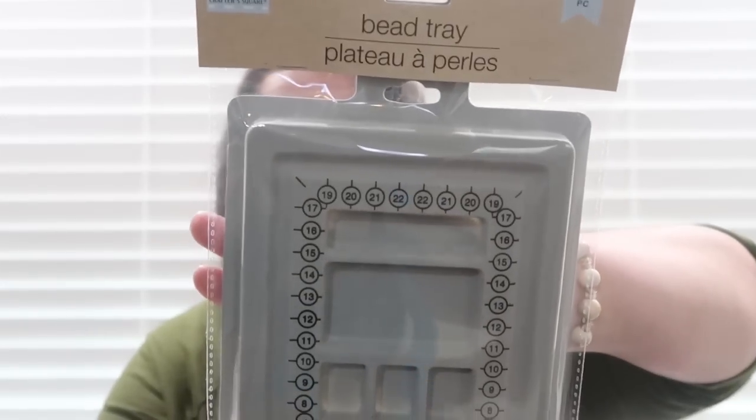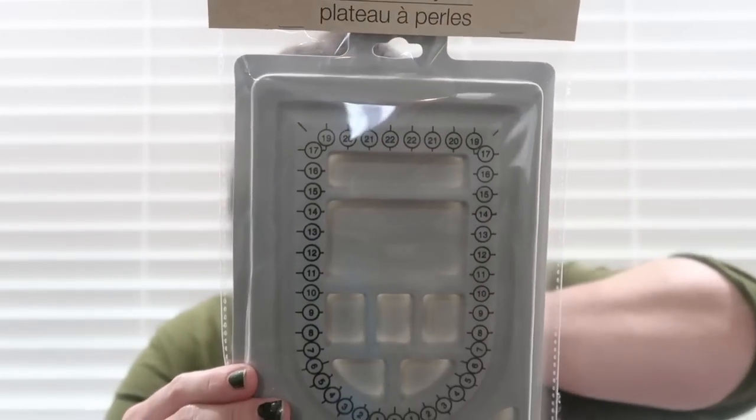So I went ahead and grabbed those, and then I saw this, and I had never seen this before, but it says it's a bead tray, and I thought that would be really cool for whatever he's working on at the time. He can just separate the beads in the bead tray, and there are actually measurements for sizes of the beads all around. So I thought that would be pretty neat for him to get used to using something like this to work in.